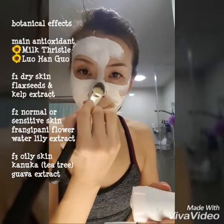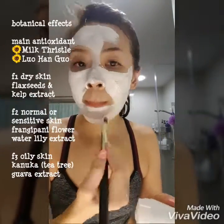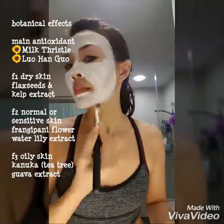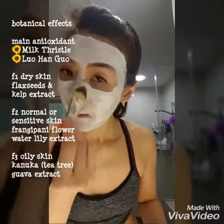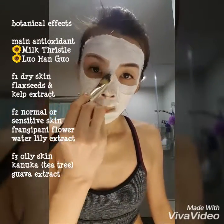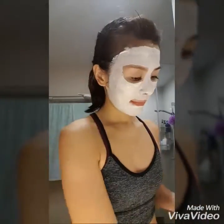I do a lot of masking, and for the past 2 weeks I've swapped back to this botanical range due to my overindulgence of good food during my recent trip to Vietnam. I can see mild redness and zits and bumps all over, so this is actually the best time to swap everything back to botanical and to stop on the premium range for the moment.